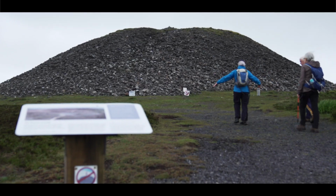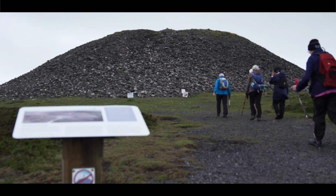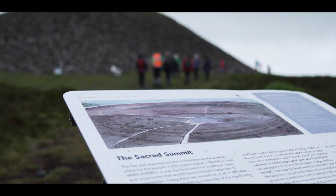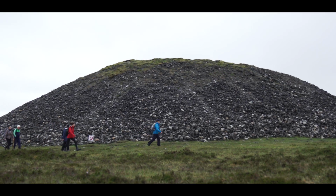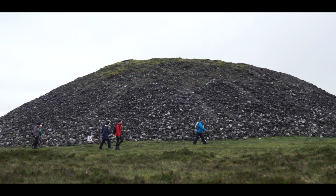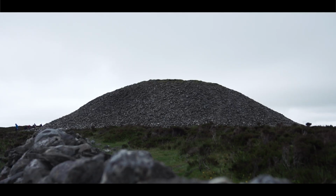We encourage people not to climb on the cairn. The cairn itself, it's so big, but that doesn't mean that the archaeology underneath doesn't get impacted. So there's a tomb inside there. So with a lot of weight bearing and continuous going up and down the cairn, along with natural erosion from rain and wind and sheep, you have this degradation of the actual cairn itself. We're not helping if we go and clamber all over the site.